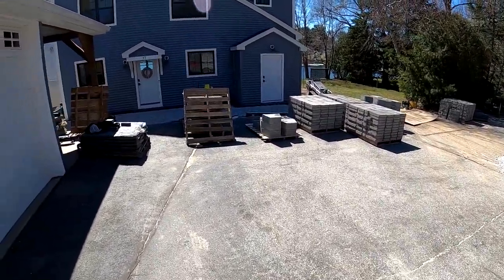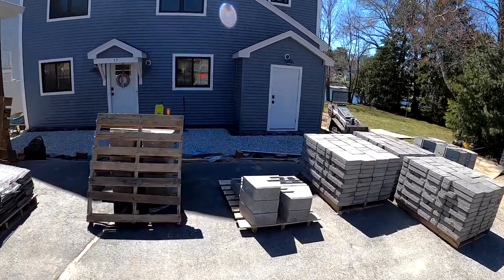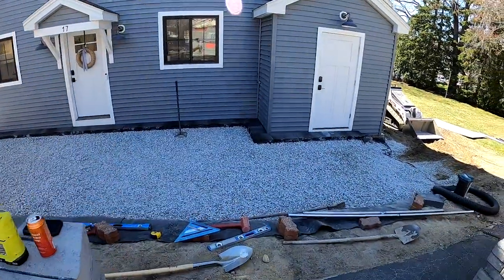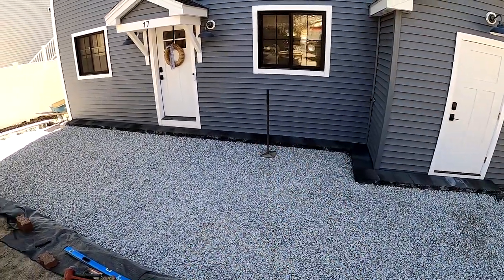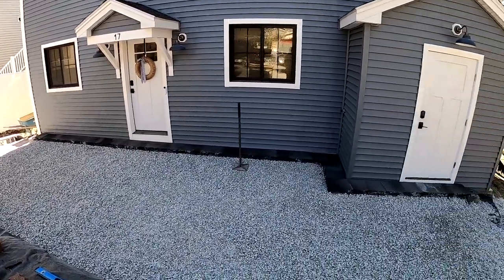So we're certainly moving along. I think we're at about 10 yards of stone, maybe a little bit more in there already. But the caps are ready to be glued. You saw me trim the edges so that they have a nice flush face for the pavers to sit up against. And we let them dry out because we used some water.